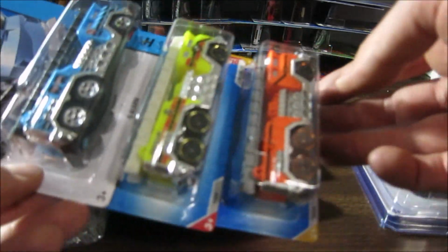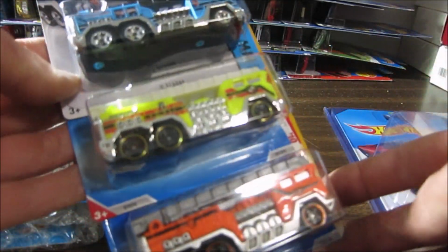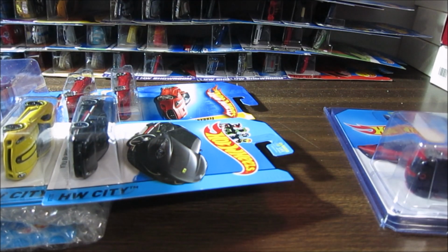I got these five alarms. Look at that, the orange, the yellow and the blue. I was really wanting these five alarms, so yeah, at the same time I wanted to show you them. But let's get back to the topic, let's go and take a look at these Ferraris.